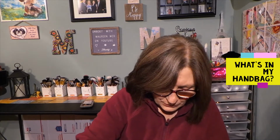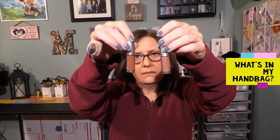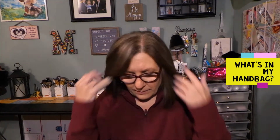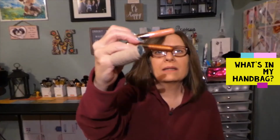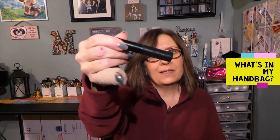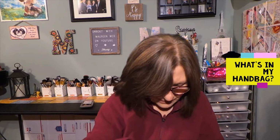I keep a few little Ulta samples of like a matte and maybe a little bit of a gloss, shinier lip product. Let's see, I think I have some Becca ones in here too. Yeah, I have some minis of Becca that I like to layer. From Clinique, I always keep like a little sample mascara in my bag. Let's see what else is in here.